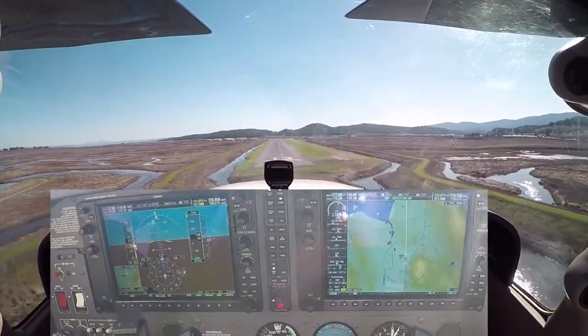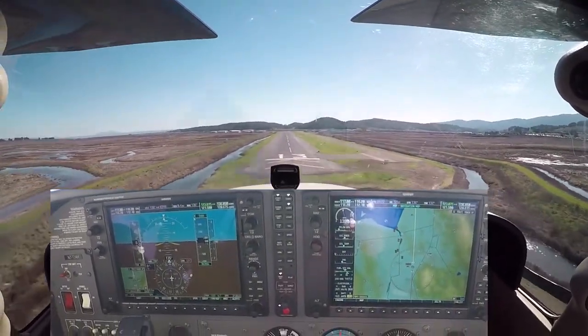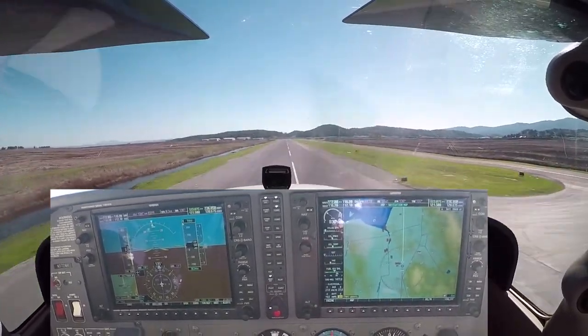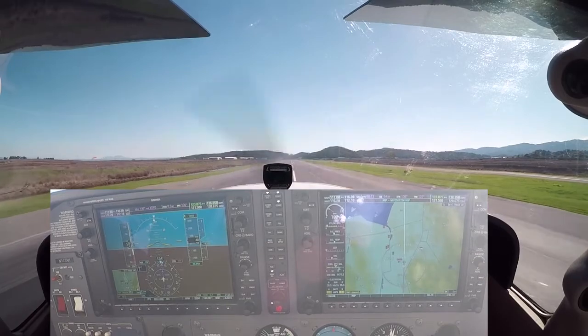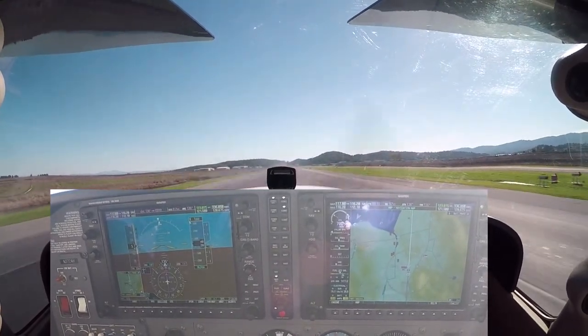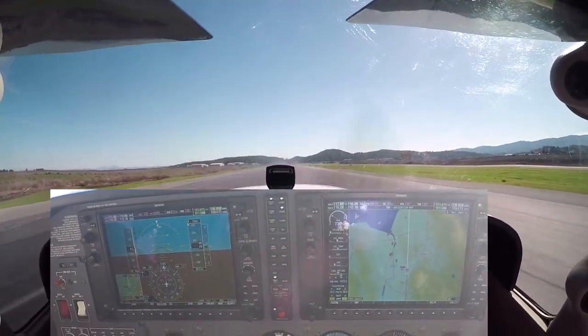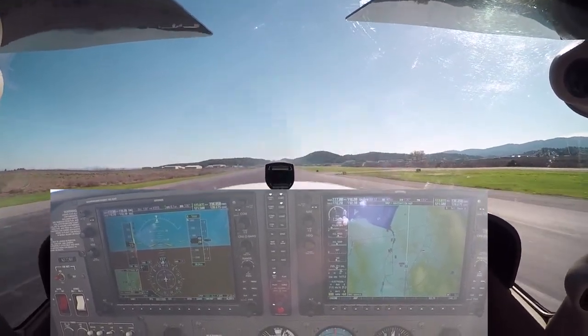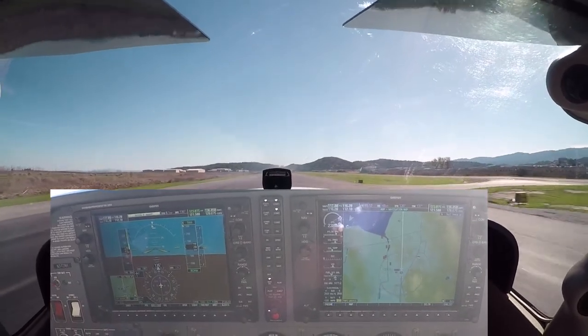Small input. Keep them small. You're stable. You're doing perfect. Get out of here, bolter. Keep it small.